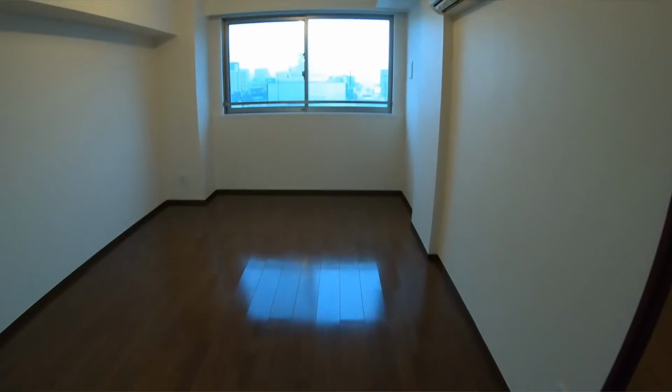Our New York apartment was like this. It feels like you can almost put a bench or a shoe cabinet. Oh, there's a shoe cabinet already there. But yeah, you could put a small bench or a shelf or something in there.